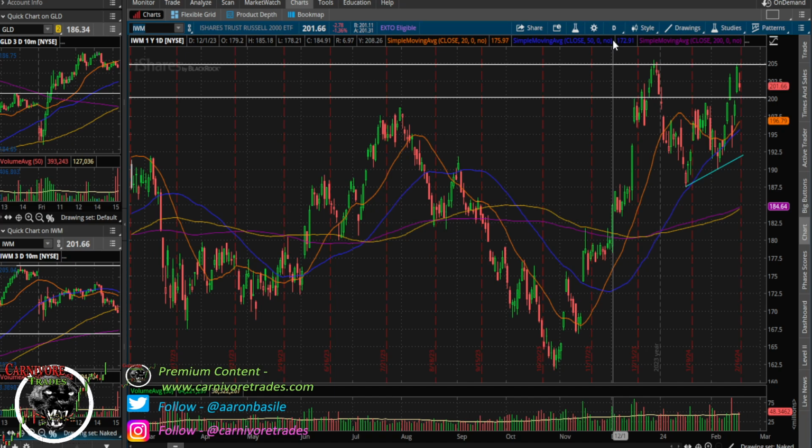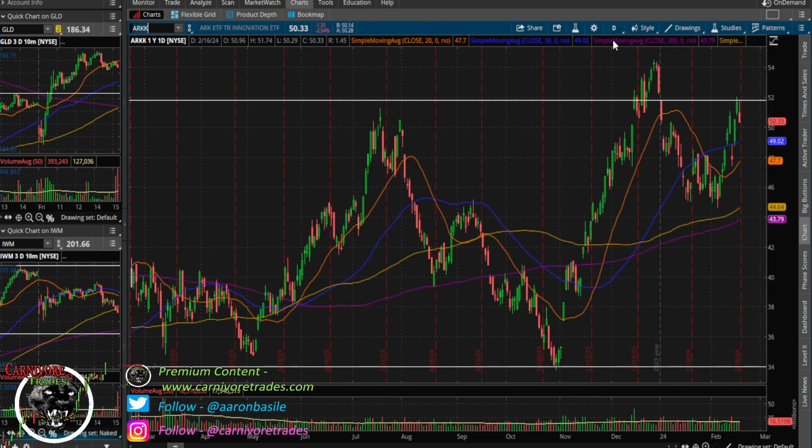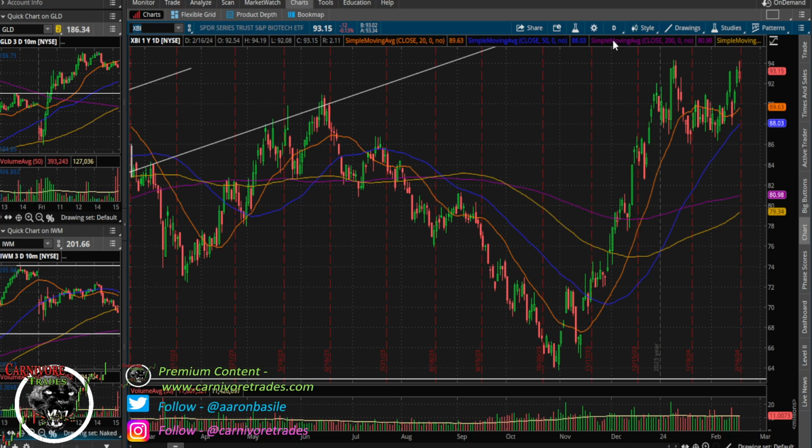And I think if this market, especially if Nvidia does come in and tops out and Mag 7 tops out, if this market's going to continue to rally, it's going to need rotation. So watch for IWM, watch for ARKK, watch for XBI, biotech. If those three sectors can start to pick up and see some money flow as Mag 7 rotates out, then the market could hold up.